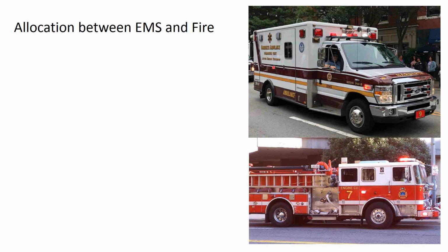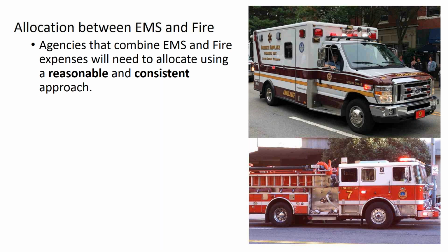Okay, so as far as allocation, when we audit this, we look for a reasonable and consistent approach. Meaning it should make sense, it should be reasonable for your situation. And then we want to see something that's being consistently applied. It doesn't mean you can't change methods from year to year, but we would hope that there's a reason for it, and hopefully that you can stick with a method and have it be more consistent.